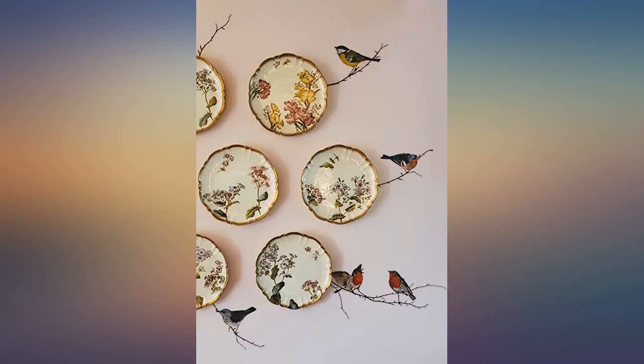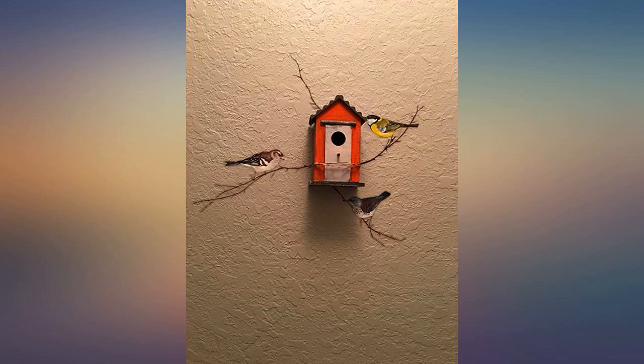Please pardon the wrong side up headboard photos. The birds are lifelike and beautifully drawn. Thank you for a quality product.